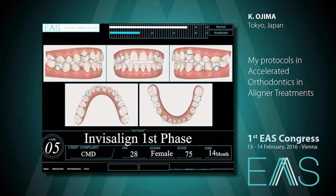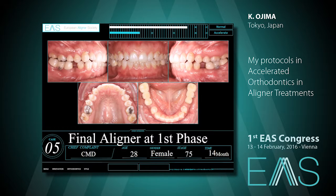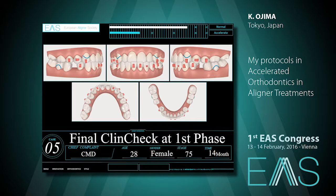This is the ClinCheck for Invisalign at the first phase of treatment. In this case, using AcceleDent, we changed the aligner every 5 days. Normally it takes 40 months. However, using AcceleDent, it takes only 6 months. The important thing in this case is to keep the molar relationship because this position is good for the joint.